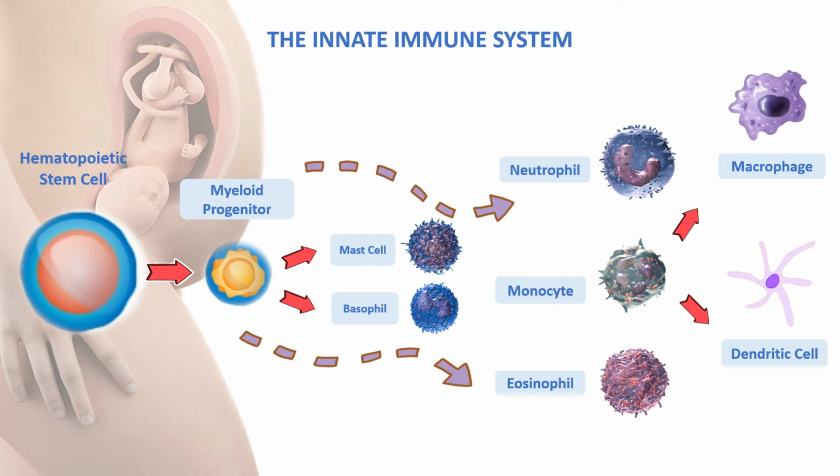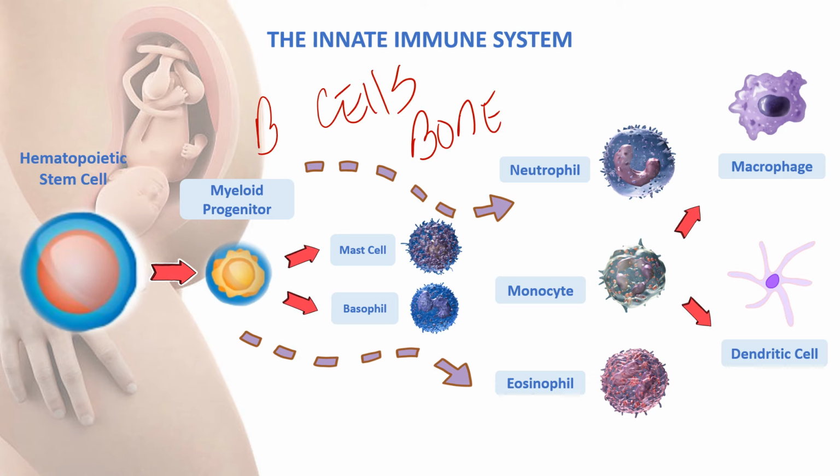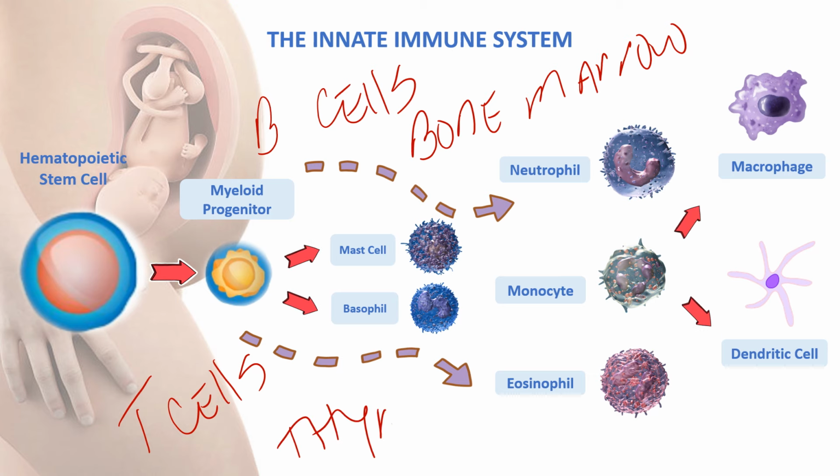Let me write it down so that you can see it here. You don't only have the B cells. B cells come from bone marrow, and you also have the T cells from the thymus gland. I know my handwriting, you're going to go crazy with it. Trust me, I am too.